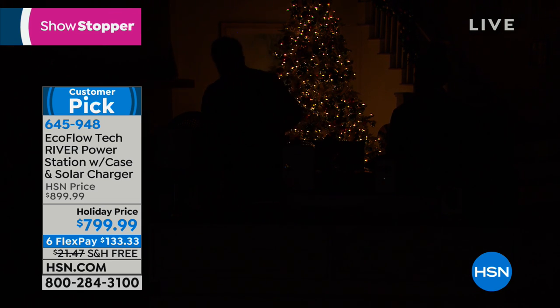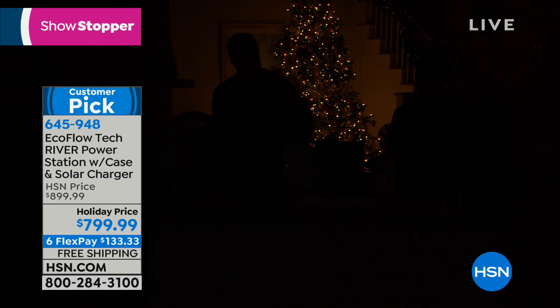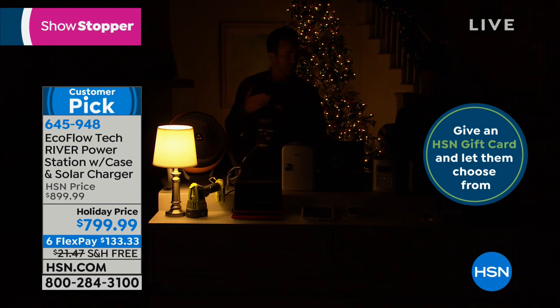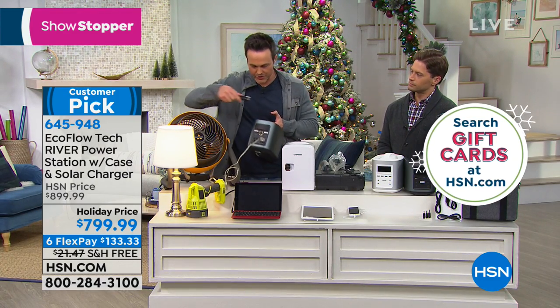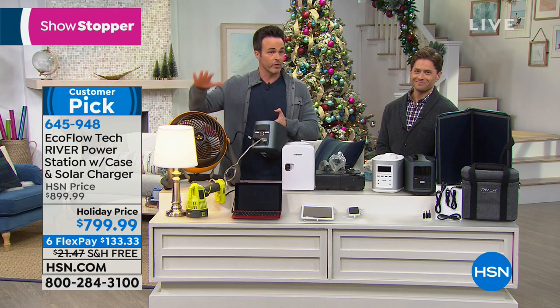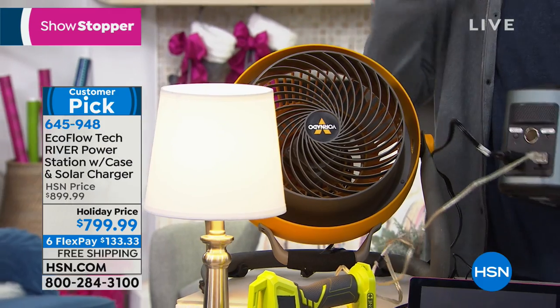So what we're going to do to get our power back on, I've got my EcoFlow River in hand. We've got 116,000 milliamps, and watch this, we're going to get our generic table lamp back going. There we go. So we've got light, we can see. Now it's in Florida, it's still a little warm outside, so we're going to go ahead and plug in our industrial fan right here. We're going to get that going. Hear that? So now we're cool. If we were up north, we would obviously plug in a heater.